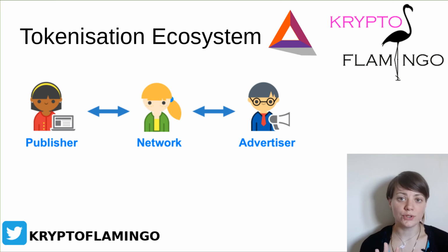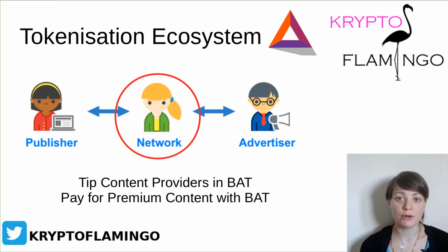There are three shareholders to consider in this business model. The first is people who use the browser. So they will be rewarded in BAT tokens for interacting with adverts that are targeted to them. They will then be able to use those BAT tokens to tip media providers like Patreon. They'll be able to buy premium content like online newspapers.